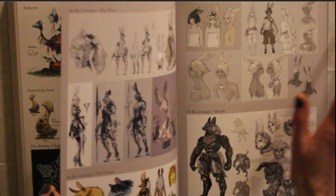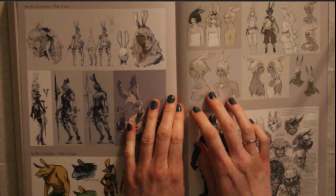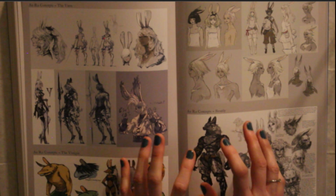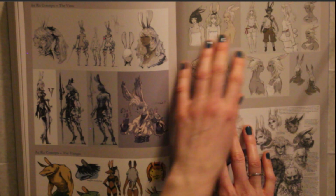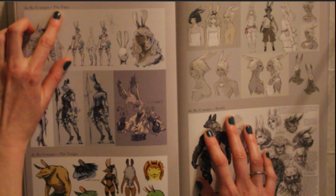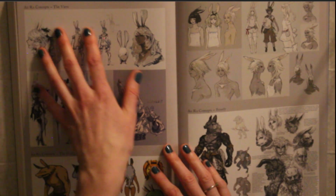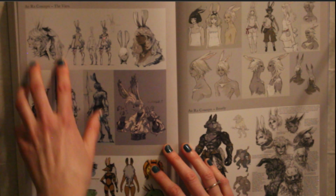Oh my goodness, sorry, I'm going to interrupt myself. Sketches! Oh my goodness, I love these. This might be my favourite type of concept art. I love looking at the earliest renditions, the roughest. So we've even got Viera, which were not released as a playable race until two expansions after this, which is pretty impressive.